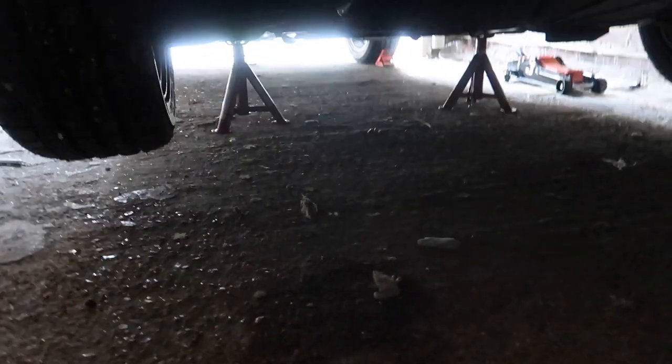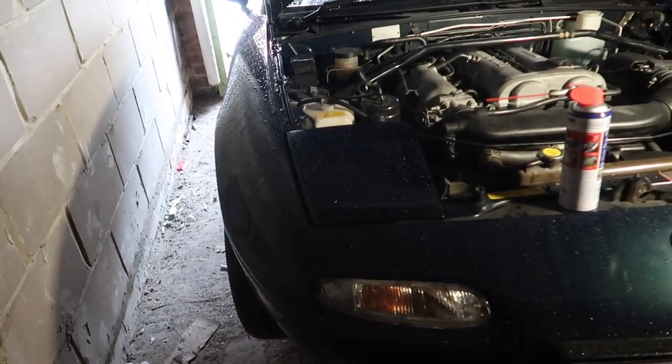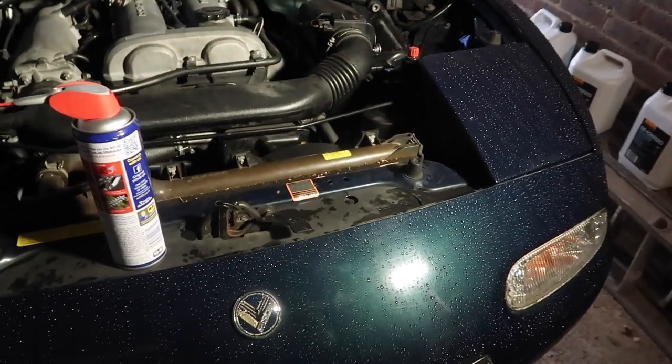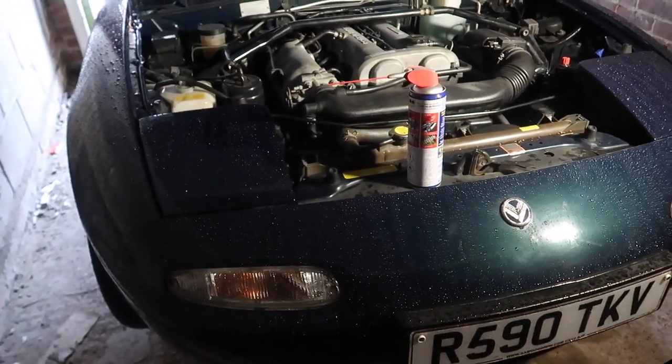Let me just take my camera off my little tripod. I've actually put it onto the chassis rails, so it feels nice and secure. I've got the chocks at the back, which you can't really see, but trust me, they are there. So yeah, that took quite a lot of time to figure out the most practical way of doing it. And even the most practical way wasn't really overly practical. But anyway, the car is jacked up.